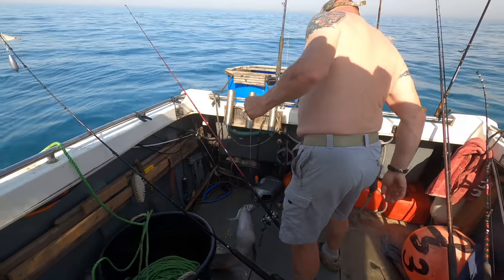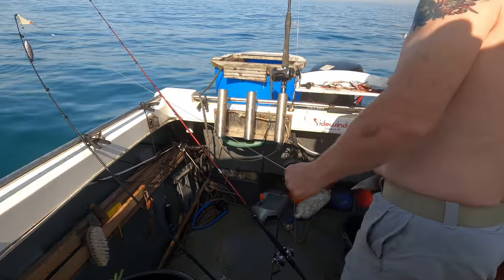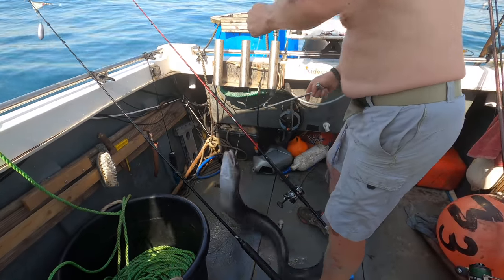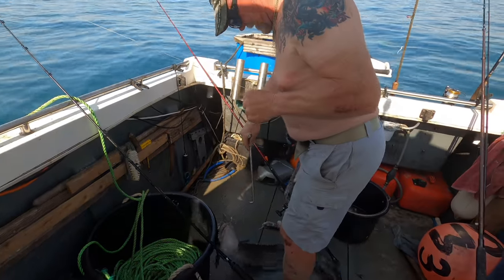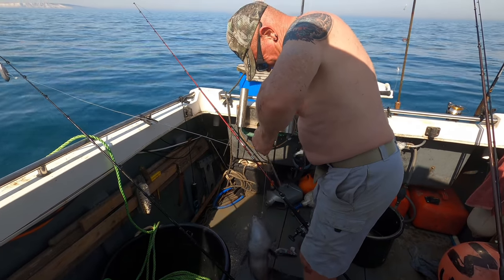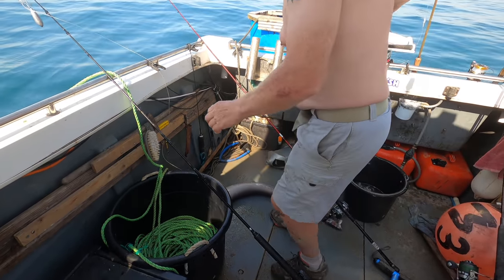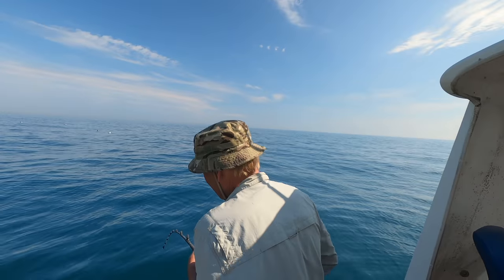Big one. Where's the T-bar on? T-bar. Well, it was last seen in the black bucket. Yeah, it was last seen. Okay. Oh, here it is. Steve's declaring another record bream.